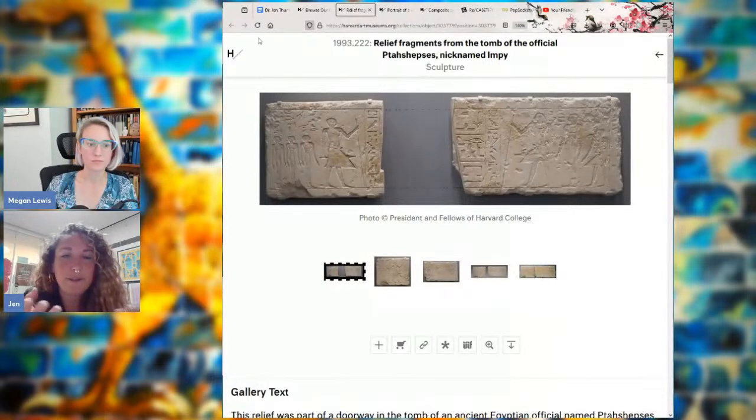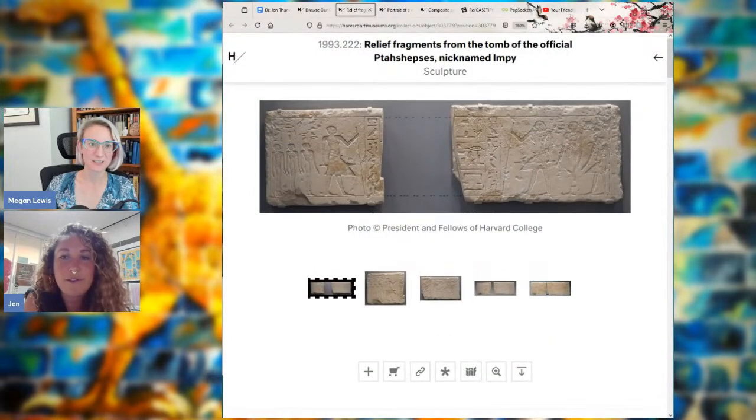Fun fact, I don't know if you know this about museums, American museums, European museums, and several others: in an object number like 1993.222, the number before the period is usually the year the object came to the museum. So this was the 222nd object that came to our museum in 1993. So let's take a look at it.